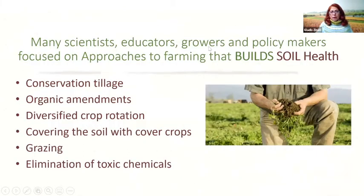Many scientists, educators, growers, and policymakers in the past 2 or 3 decades have been focusing their work on approaches to build soil health. Those approaches included different methods, practices, and tools, including conservation tillage, organic amendments, diversified crop rotation, and covering the soil with cover crops all the time, not only keeping it running through the winter and during the rainy areas we have in the southern United States.